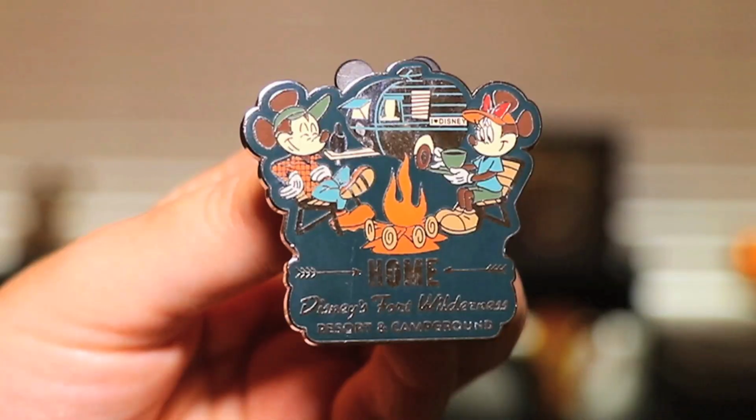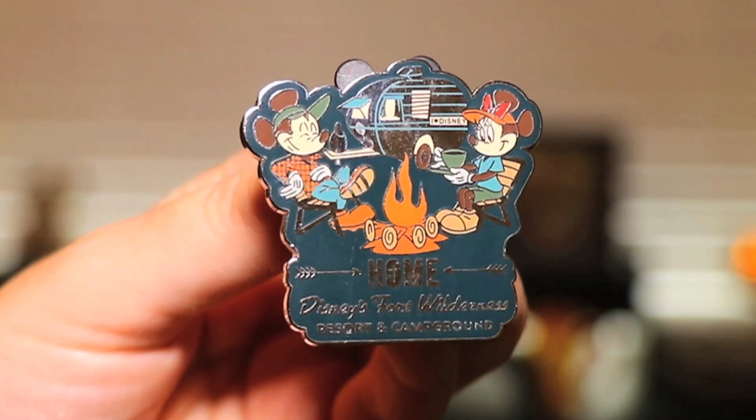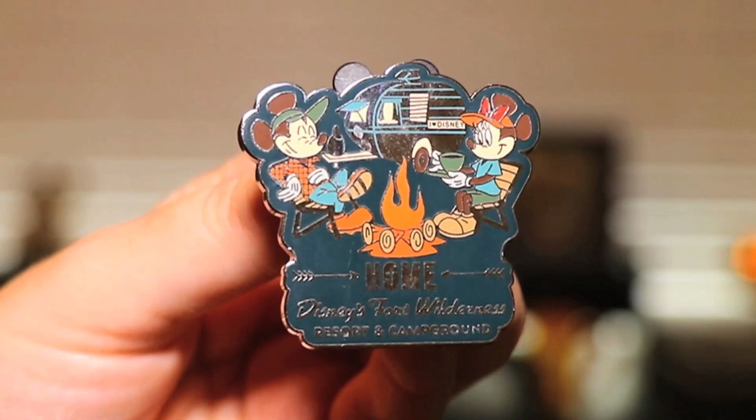Oh my gosh, this pin gives me all the good feels. This is a pin from Disney's Fort Wilderness. It says home, and it is Mickey and Minnie sitting around outside by the fire, camping out in their RV. So cute. They're all dressed up in their camping outfits. Minnie seems to be having a cup of coffee, so that's just perfect. Could be tea, but you know, in my fantasy world, it's coffee.